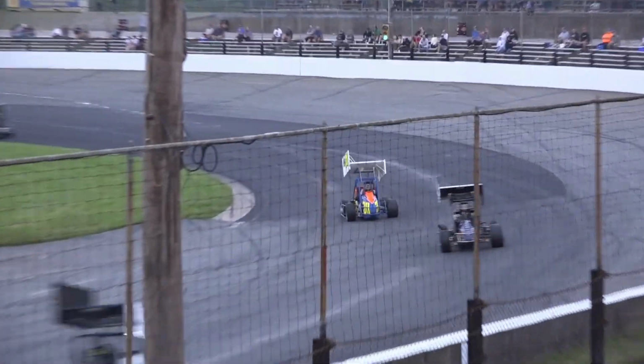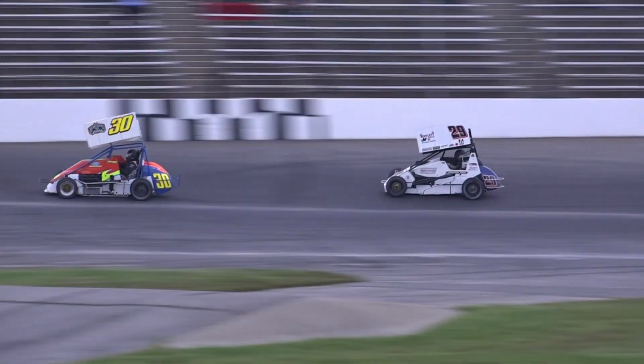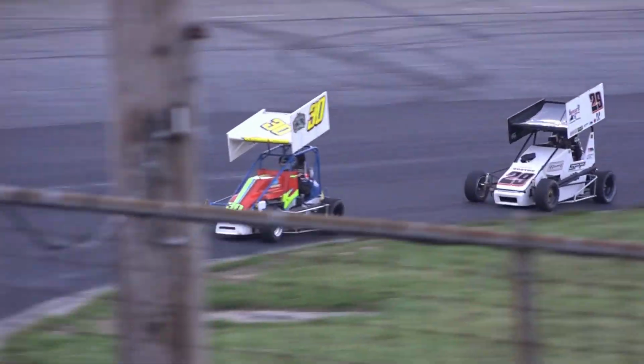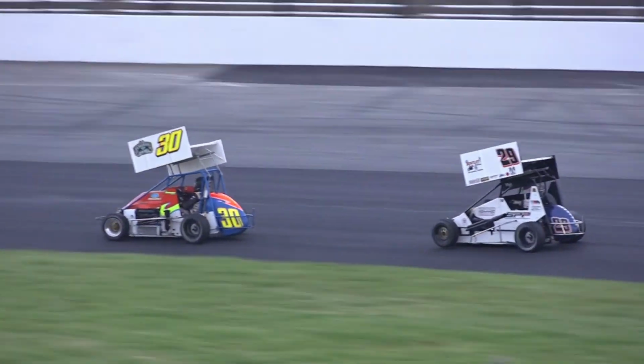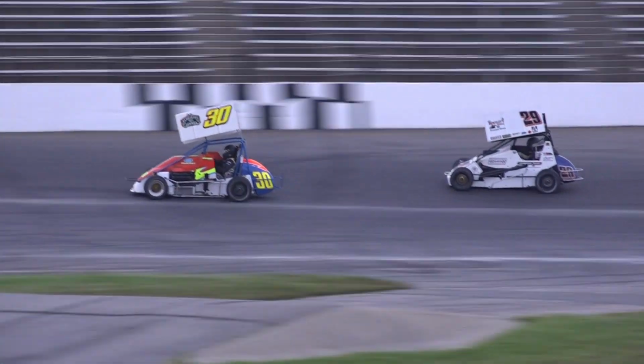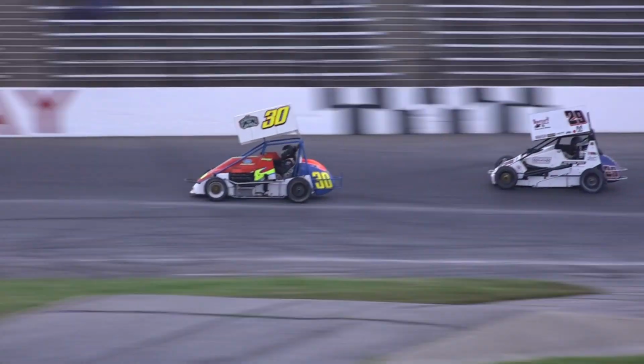Paul Scally out in front. Trainor's closing on him again after getting through that traffic. Jake Trainor right with him. Basically now, Trainor's turned it into a 25-lap feature as he's gone to the whip to try and get around Scally here in the second half of the race. Scally, Trainor, PJ Stergios, Joey Bailey in the fourth spot in the 21.